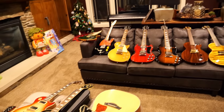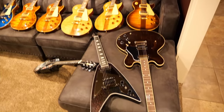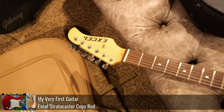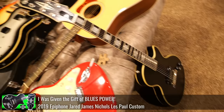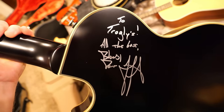All right, we're going to start to move a little bit faster here because a lot of these were repeats from last year. So we've got my first Stratocaster over here. It's XL brand. You can check out the full review and demo to learn more. We've got the Epiphone Jared James Nichols that was gifted to me by him. I thought that was very nice of him. I'll never sell that guitar.